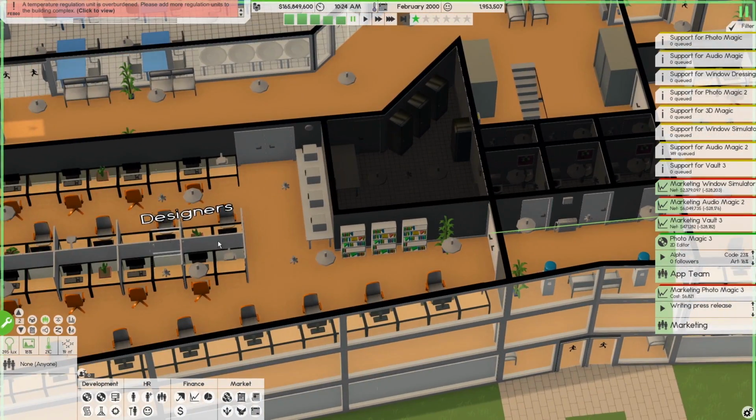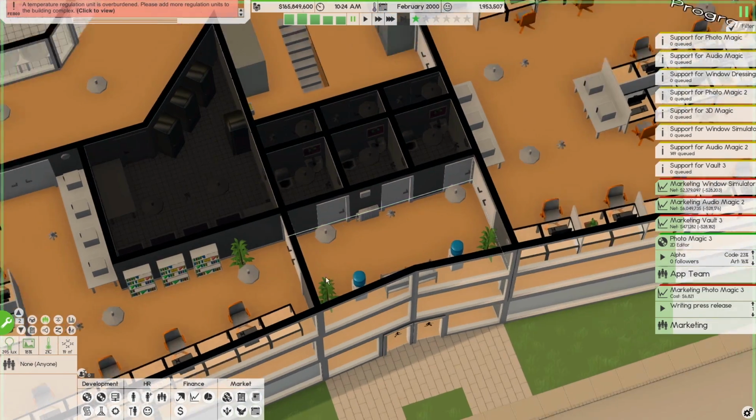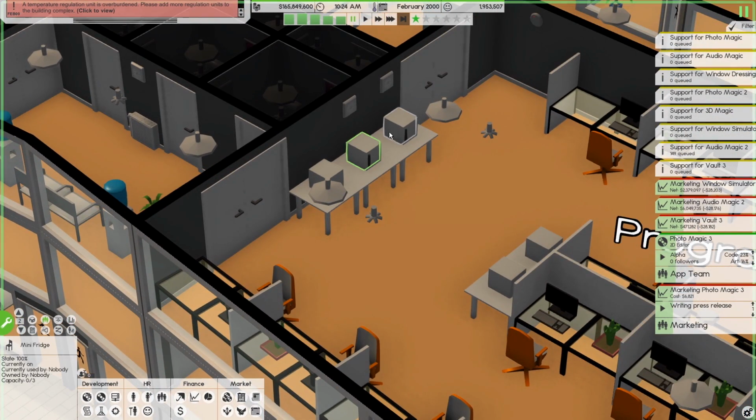In the middle, this is the designing room, and then there's this little lobby between the programmers and the designers, and there are 3 toilets in here so they can share them, and a couple of water coolers as well for some socializing. They each also have a bunch of mini fridges, which can hold food for up to 3 employees. So if they want to bring stuff to work, they can do that.